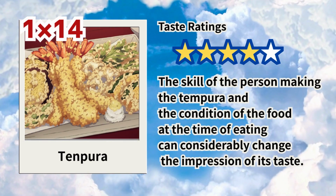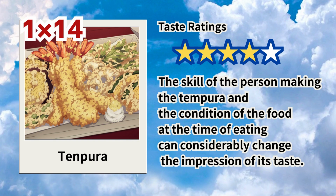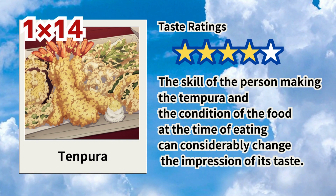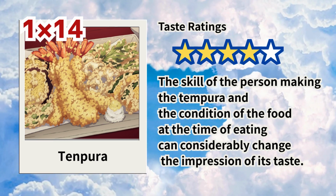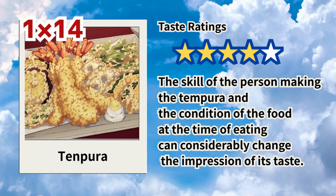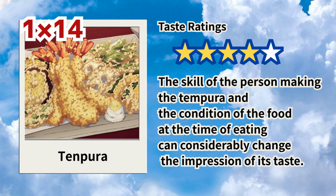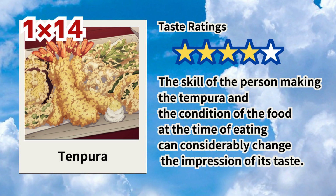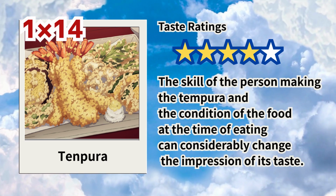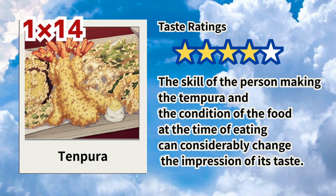Tempura is a dish that all Japanese people love and would like to give a perfect score, but tempura is a dish where the skill of the person making it and the conditions under which it is eaten can change the flavor impression considerably. It is delicious when made by amateurs, but the taste is an art form when made by the best chefs and eaten at its best. For this reason, I have given it a rating of 4 stars.